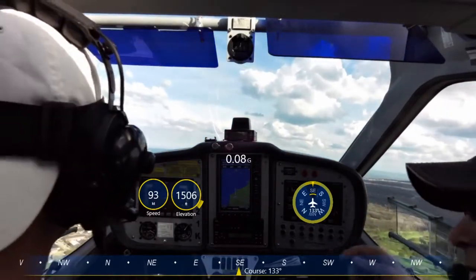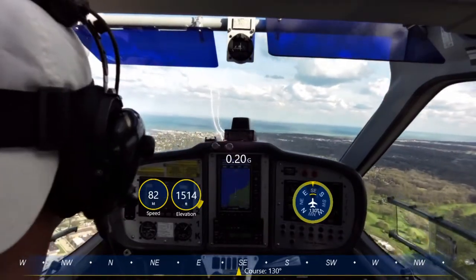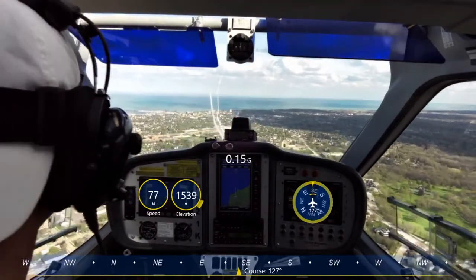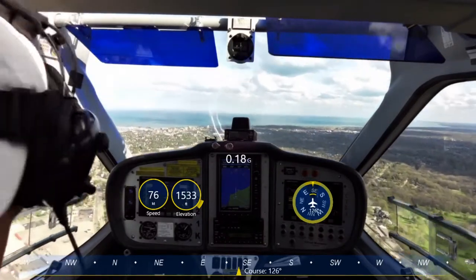Alright. We're looking to land on the second runway stripe there, so right about now we can go ahead and take our power to idle. And we're looking for 59 knots. That's where our final approach speed is going to be because of the gusts. Really trying to drift us in.